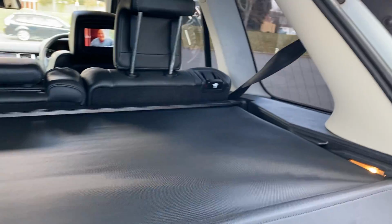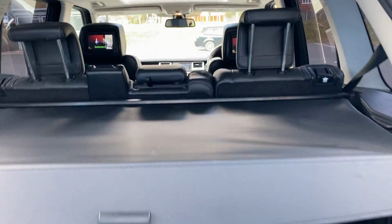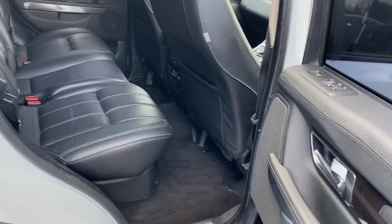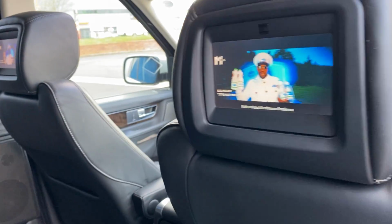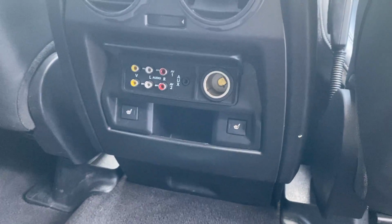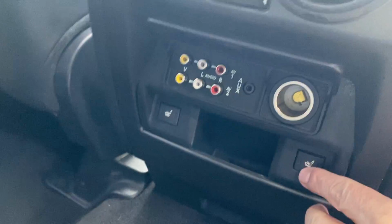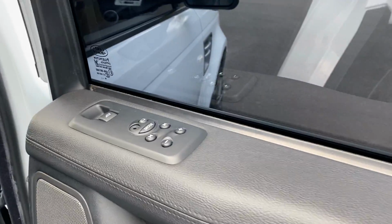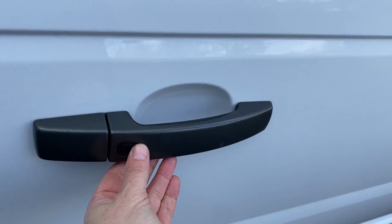You have got the rear privacy glass as well. The rear entertainment system in the back. Full leather seats, obviously. Yeah, rear entertainment. You will have to buy your own headphones because of COVID. Heated seats. Entertainment system is all factory fitted. It's keyless entry.